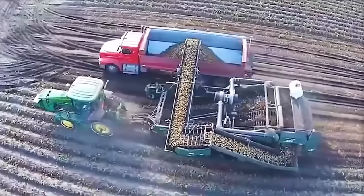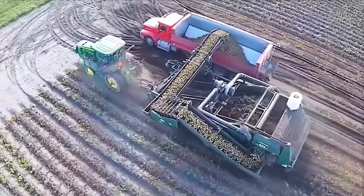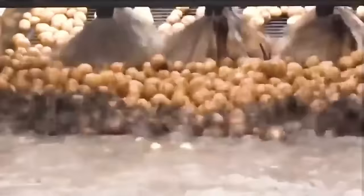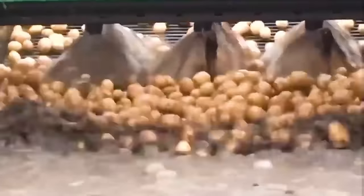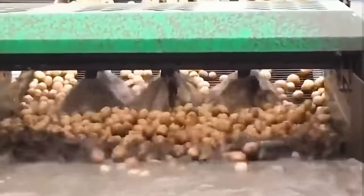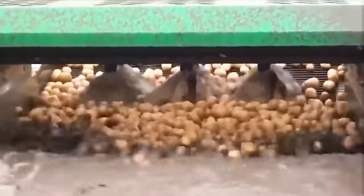Potatoes need a lot of nutrients to grow, so they are typically fertilized several times during the growing season. Fertilizer may be applied at planting time, and then again several times throughout the season. Potatoes are usually ready to harvest in the fall, when the leaves of the plant start to yellow and die back.